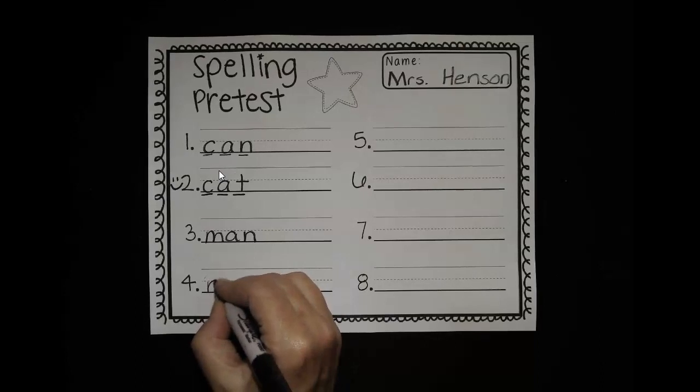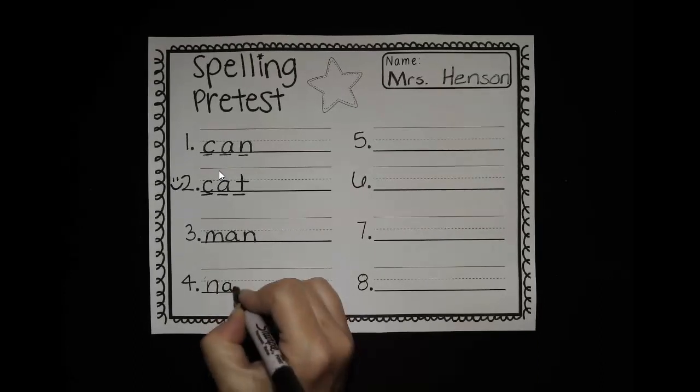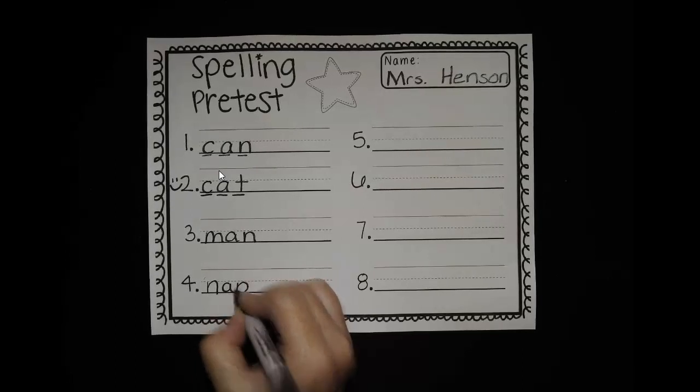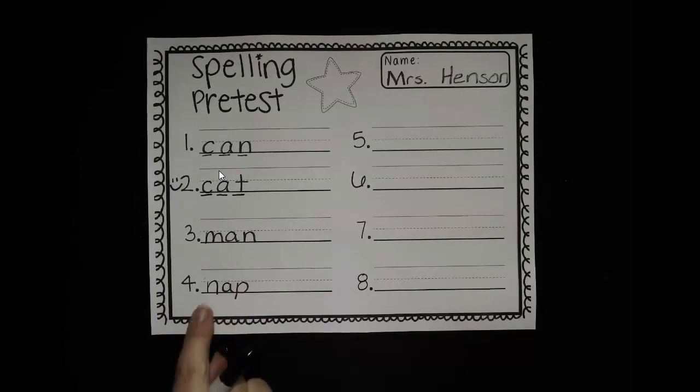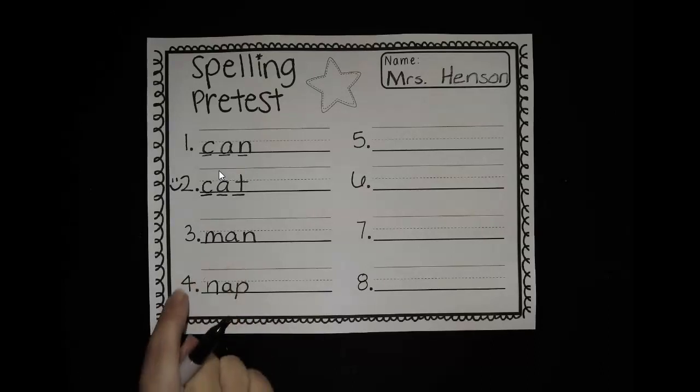All right, number 4 was nap. N. So we have an N, A, P. N-A-P. Nap. Good. If you didn't spell it correctly, that's okay. Write it above. If you did, put a little smiley face.